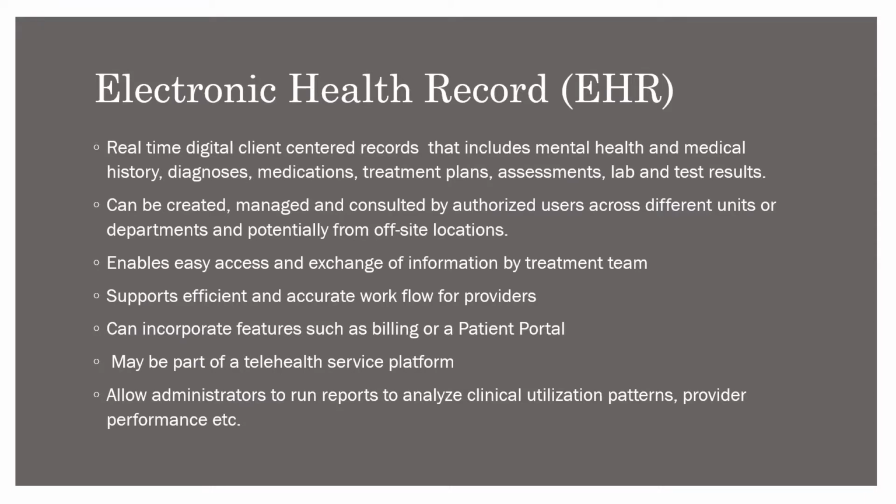Electronic health records, or EHR, are real-time digital client or patient-centered records that include mental health and medical history, diagnoses, medications, treatment plans, case notes, consultations, assessments, lab and test results, and often much, much more. And again, it's going to depend on the setting that will dictate what is in a particular EHR.